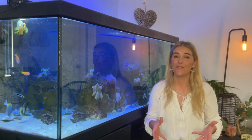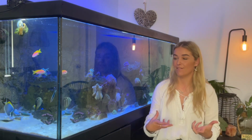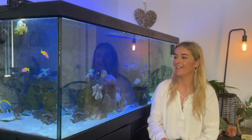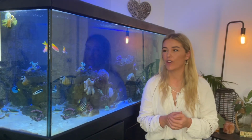All the fish are going really well. They're all chunking up nicely. They eat really well. Even my new additions have an awesome appetite. So they're all doing really well. That's pretty much the 7-month mark on my tank.